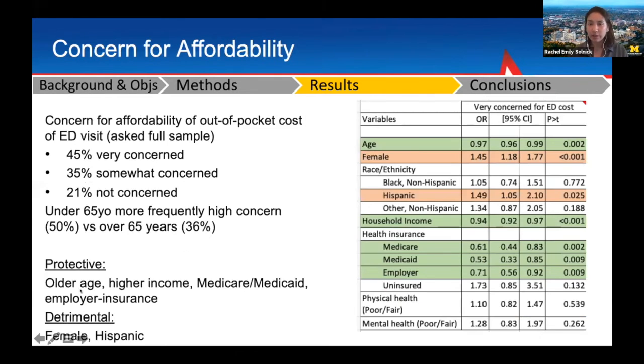In terms of concerns for the affordability of emergency department visits, about half, 45%, said they were very concerned about their ability to afford an emergency department visit. And as seen in the previous outcome as well, those under 65 were more frequently reporting high concern, 50% of those under 65 versus 36% of those over 65. In the logistic regression, there's some overlap again in the associations, where increased age was protective. Also higher incomes, and not surprisingly, public insurance as well as employer insurance were all protective of having high concerns for ED costs.